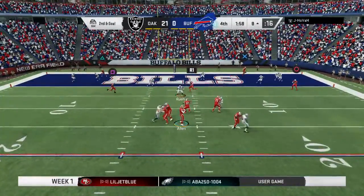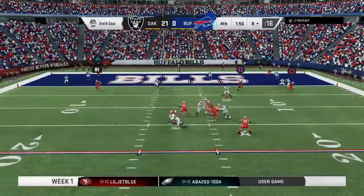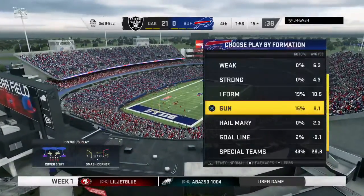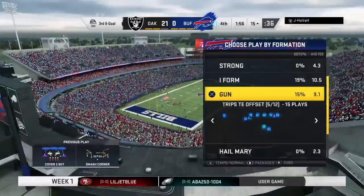Allen. And he's going to go down again. And we are inside of 2 minutes left in this lopsided affair.